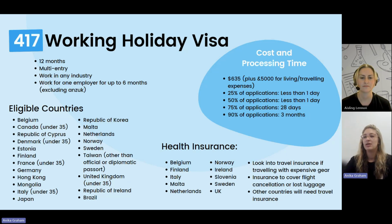You can leave and return to Australia as many times as you want during that year. So you can travel to New Zealand, you could travel to Southeast Asia, come in and out of the country as much as you want. There's no restrictions there. You can work in any industry, and one of the restrictions, though, is that you can only work for one employer for up to 6 months. However, that excludes ANZ UK, especially if you're working as a casual relief teacher or in any kind of supply capacity. You can work with us the entire duration of your visa.